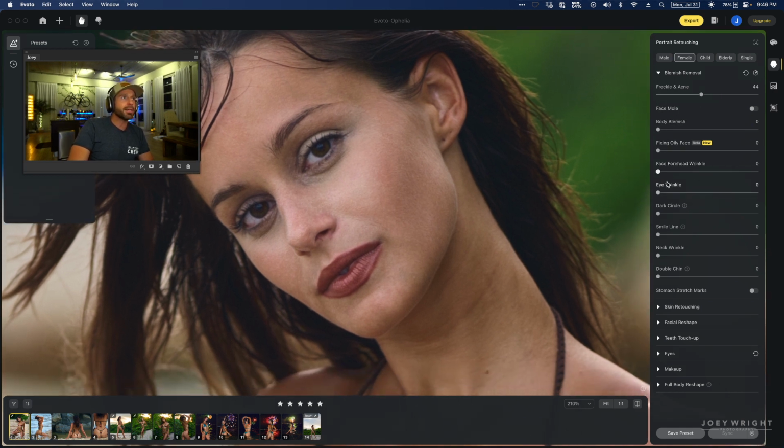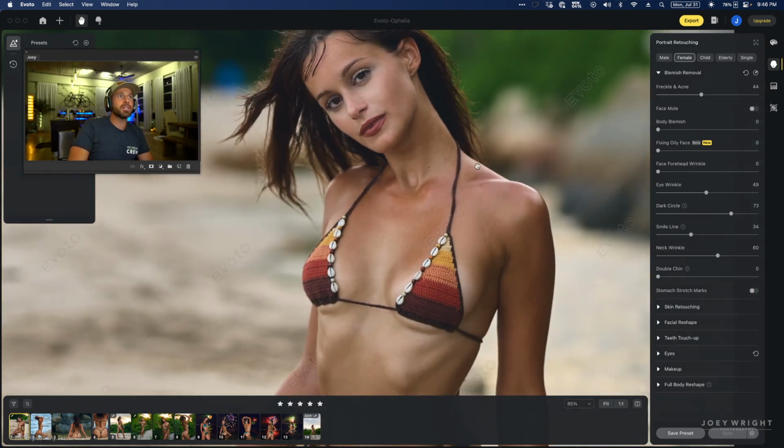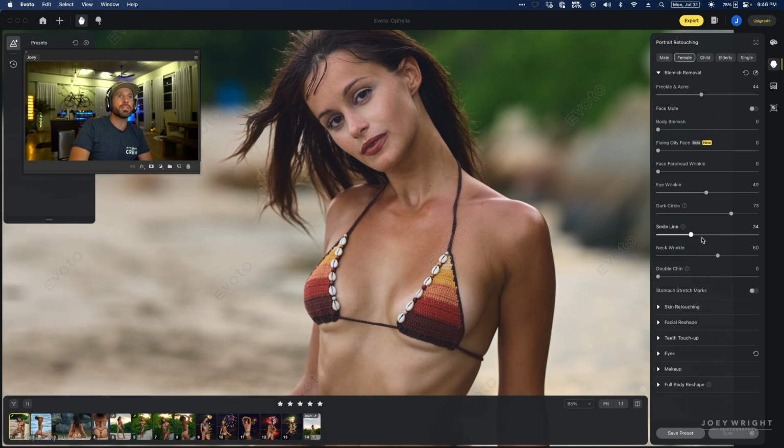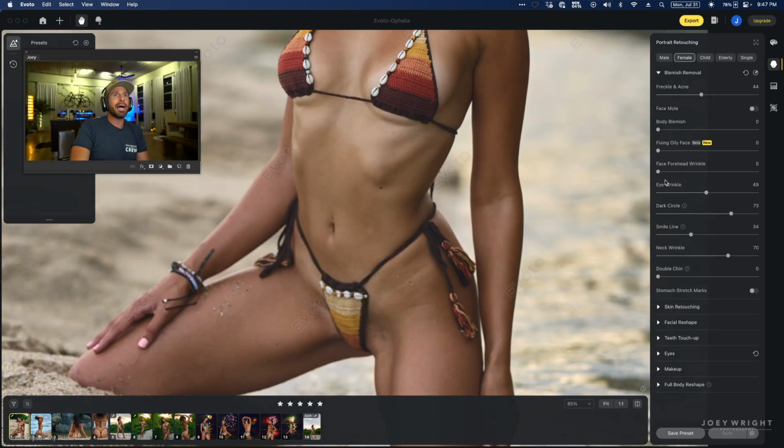Let's see. Okay, she doesn't have any of these issues. Eye wrinkle, we can tone down. Dark circle, cool. Boom. Smile line, boom. Neck wrinkle, boom. And again, this is my suggestion on using the software. It's just figure out your tolerances for each person that you're working on and then sync it up across the board, and then do a quick little scan of each photo to see if one of the corrections that you made came out a little funky due to how another photo looked.